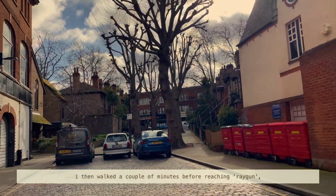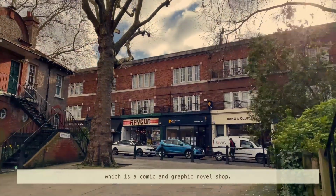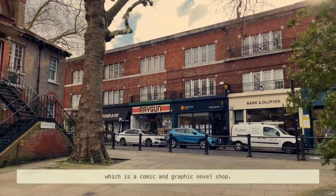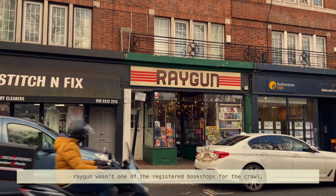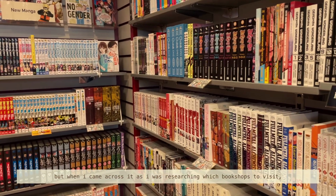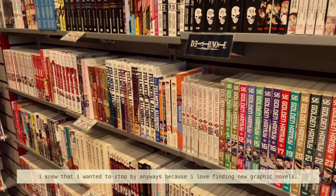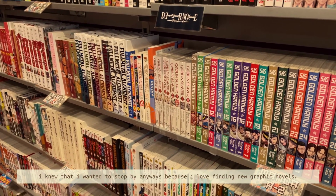I then walked a couple of minutes before reaching Raygun, which is a comic and graphic novel shop. Raygun wasn't one of the registered bookshops for the crawl, but when I came across it as I was researching which bookshops to visit, I knew that I wanted to stop by anyways because I love finding new graphic novels.